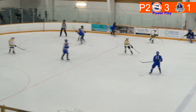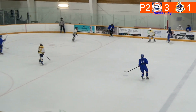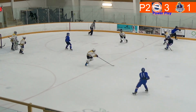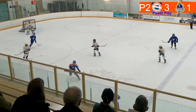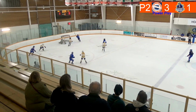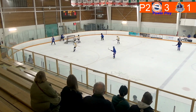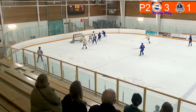Alberta Pro wins that face-off. 17 back to 66 on the half board. 17 at the right point, down to 66 on the half boards. Centering pass, looking for 11 at the left point. He has to work hard to keep it in the zone, but he does. Sent down. Fed out in front, that's cleared away.